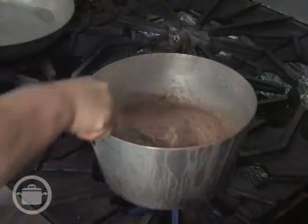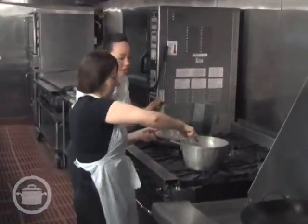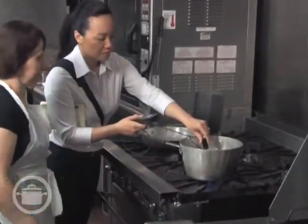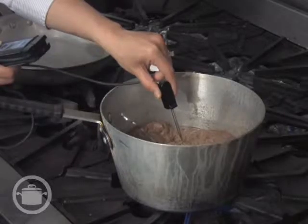To check that the internal temperature of food has reached the required temperature, a probe thermometer should be used. A thermometer with the range of 0 to 220 degrees Fahrenheit is ideal.